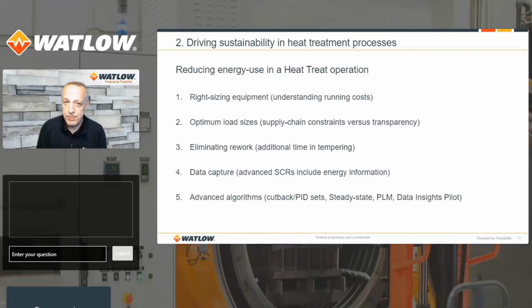Steady state control. Old rules of thumb of 1 inch soak per 1 inch of section have been applied to atmosphere furnaces for decades. Newer algorithms can start to provide feedback on the core temperature of items being heat treated by analyzing information from PID constants and other inputs without needing a load thermocouple. This virtual load sensor is currently on test and shows encouraging signs of saving energy costs.